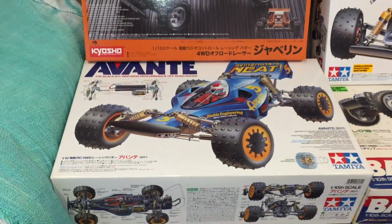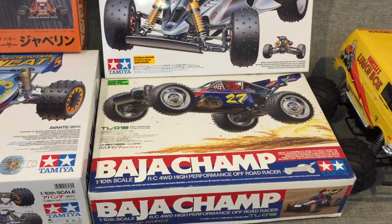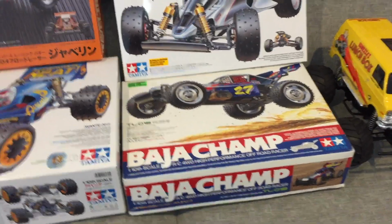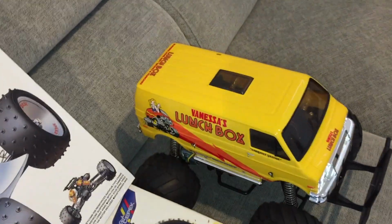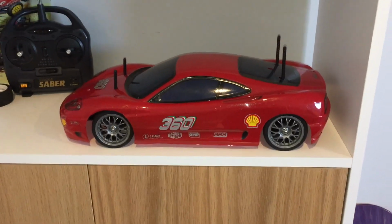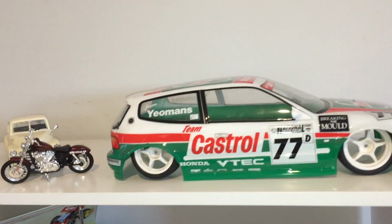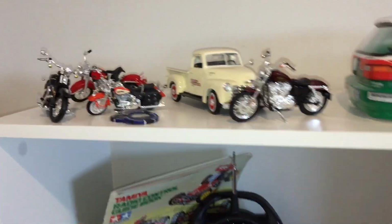We've got an Avanti, that's brand new in box, 2011. And we've got a Bar Jar Champ there, so that's a new in-box kit. Plus I do have another one that's built that you saw downstairs. A Manta Ray, and obviously no collection is complete without a Lunchbox. So this one here is the built 360 Challenge Ferrari. We've got an original Castrol Civic shell just there on display. Haven't got a chassis to put that on yet. We've got a few other bits and pieces there, some Harley Davidson stuff.